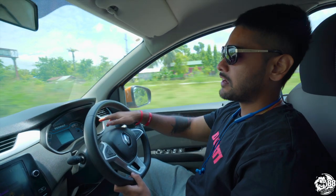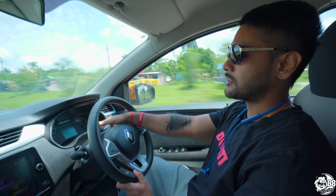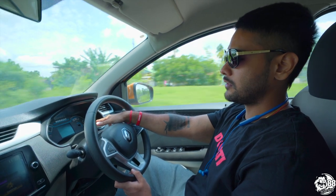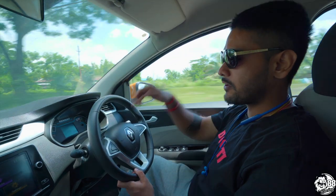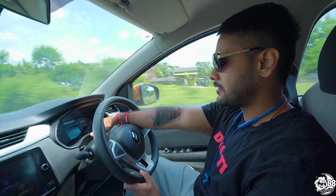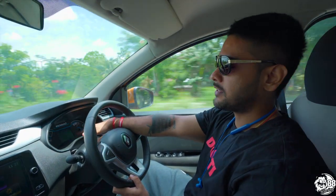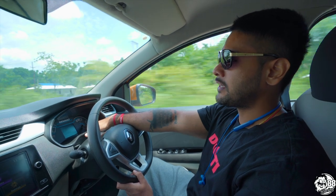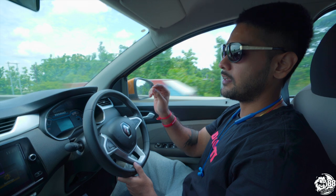So right now we have traveled around 51, 52 kilometers and we have lost around 2 sticks. There's a total of 6 sticks of fuel and we've lost 2 sticks out of it. The average mileage shown right now is 13.1 kilometers a liter. This is what the car is showing, but in actuality we can calculate it only after we reach our destination and refuel. Then we'll calculate the exact kilometers against the average.